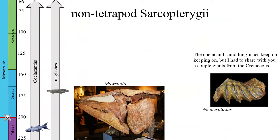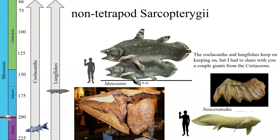They are still around today. But there are a few lineages of coelacanths and lungfishes, both in fresh water, that are really, really fun, that I want to show you just because they're huge. Here's one of the largest lungfish of all time and one of the largest coelacanths of all time, Mawsonia and Neoceratodus. These animals are all found in the same habitats as that sawfish I just showed you, the big one with the big spikes coming off its nose. These are from deposits in North Africa where big, probably aquatic dinosaurs like Spinosaurus are. And so these are always reconstructed with that cool fauna.